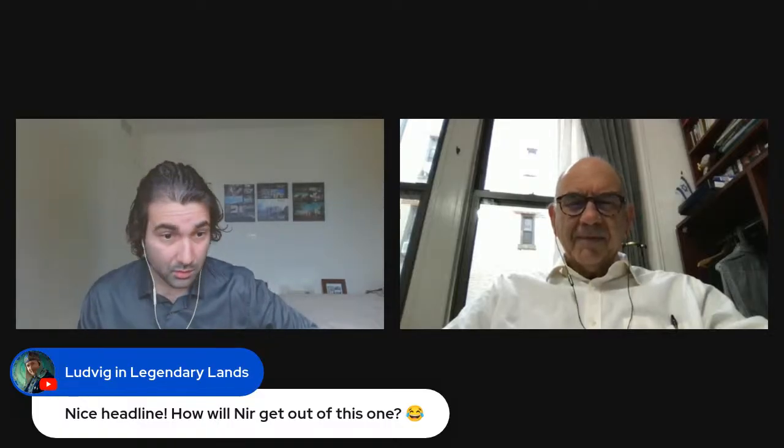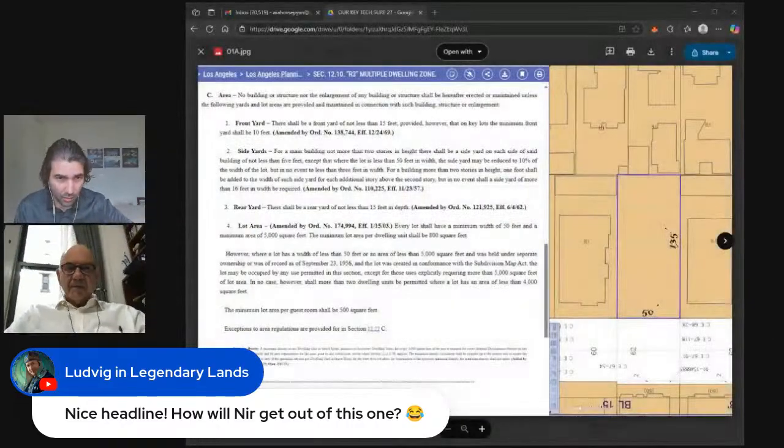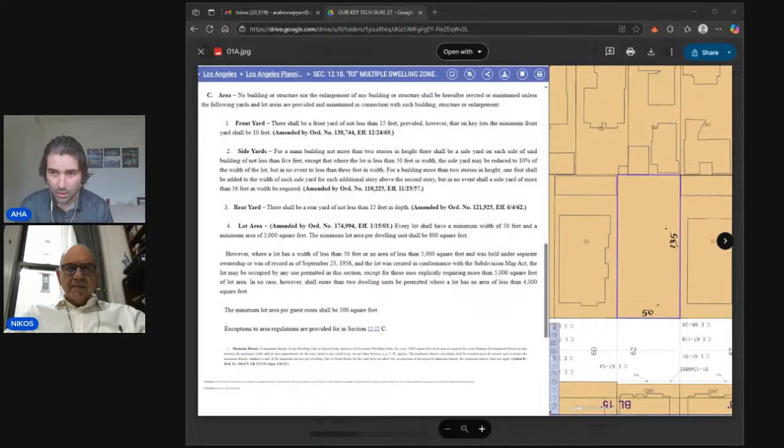Okay, let's see. Share, present. Okay, so this is the first one. It's four projects. The first one is a 10-unit apartment building. The second one is an accessory dwelling unit. The third one is an accessory dwelling unit. And the fourth one is like a large cultural center.